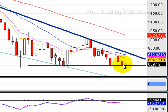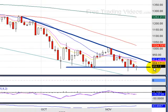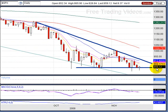At one point today we were under 850 on the S&P and I thought, there it is, there's our break. We're going to just crash and burn, but instead the bulls had other thoughts. They came screaming back up, closing at 859. And that was key. We had to get up over that 850 mark to keep things intact.